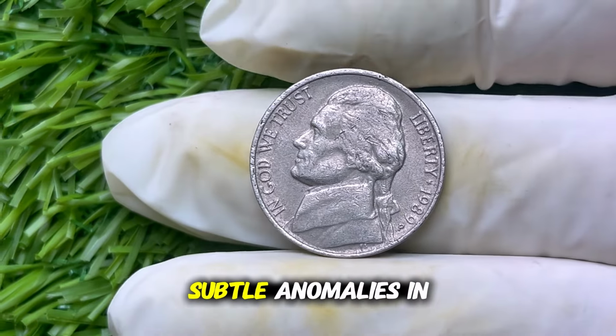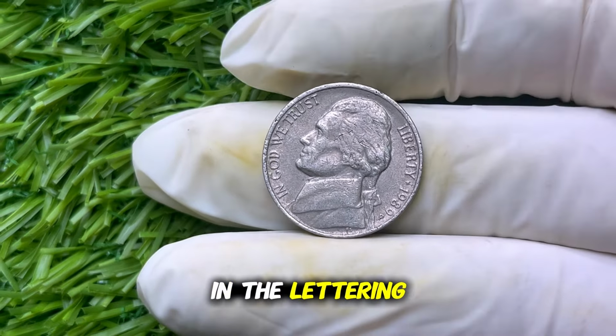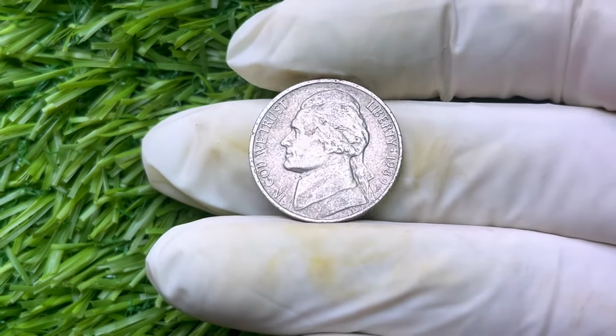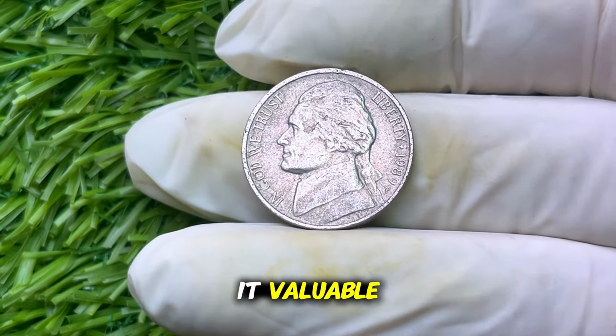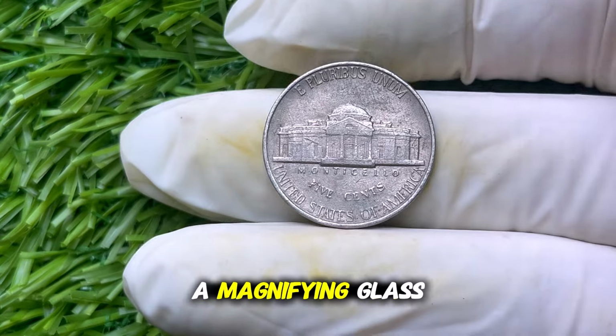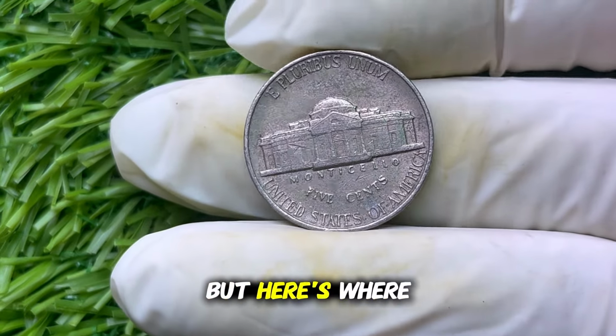Experts have identified subtle anomalies in the Monticello design on these coins, things like doubling in the lettering or slight shifts in the details. And no, squinting at your nickel for 2 hours won't magically make it valuable. You might need a magnifying glass or, better yet, an expert appraisal. But here's where it gets critical.